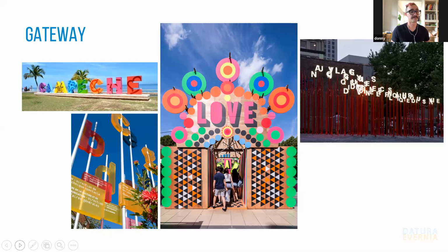Maybe you're not from around here, but maybe you want to visit. What is it about those sides of the street that make you say, that's a place I want to go and visit, be at? So these are looking at some very artistic forms of gateways. These are very flashy. These might be better suited closer to Flagler. Next slide.